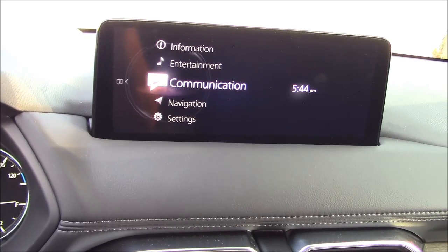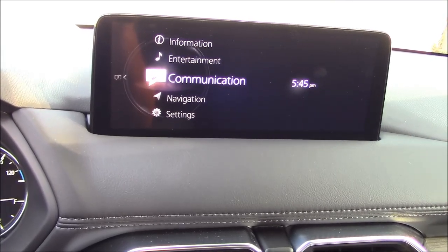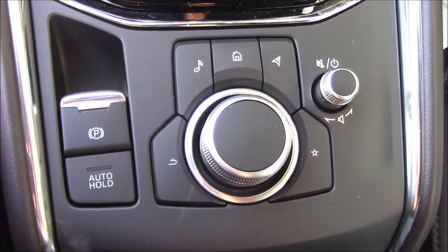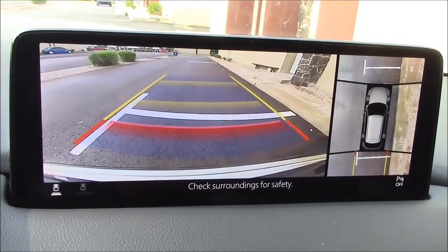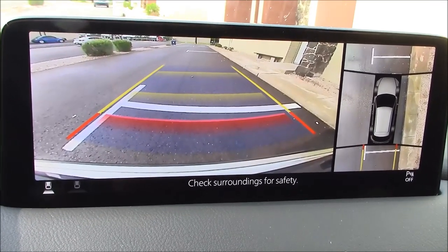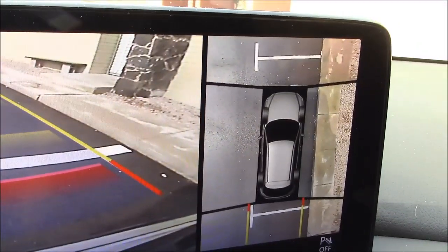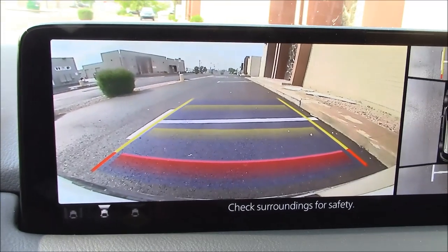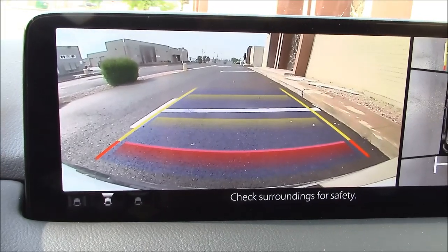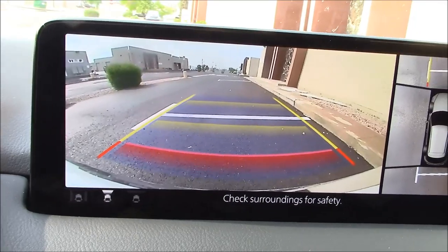I'm told the infotainment screen is 3 inches larger for 2021. It's controlled by this large knob and various buttons. By the way, the camera system is very high quality with excellent resolution in the daytime. Very nice. And you put it in drive and we have a front camera that shows what's in front of you, although I don't know why we need to see that if we can see through the windshield, but nice to have anyway, I guess.